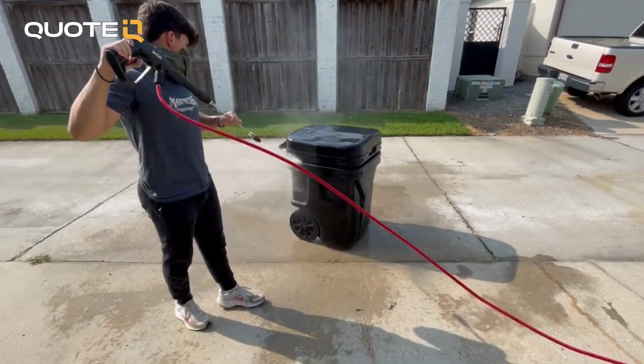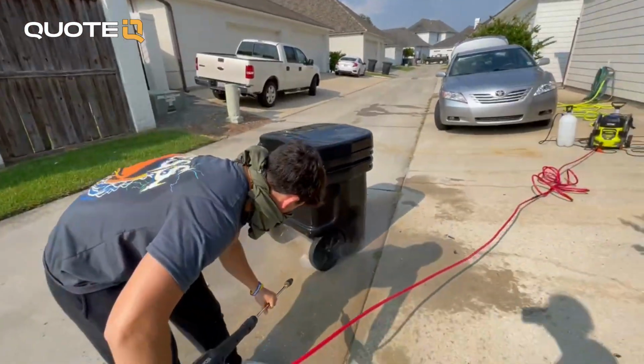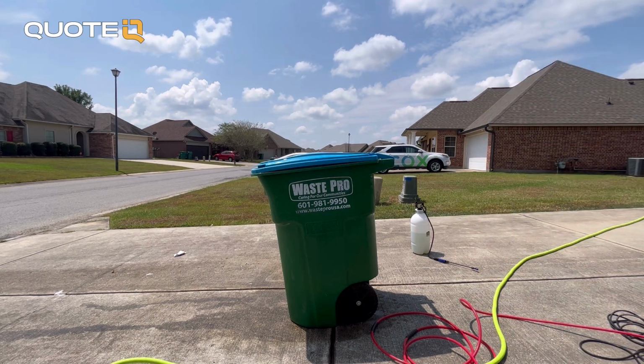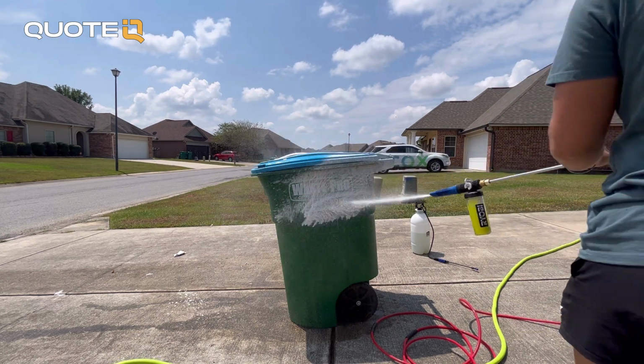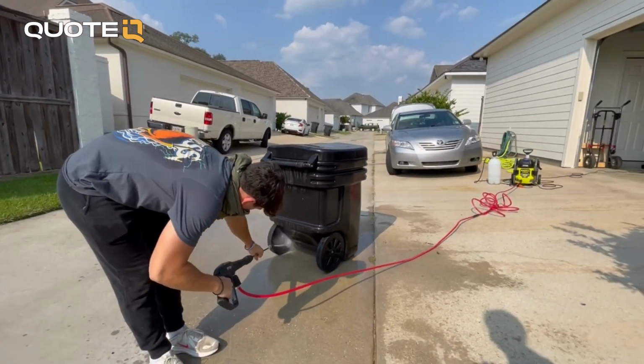Number 2, something I get questioned extremely often, probably the most asked question about mobile detailing and trash can cleaning, is: do I need an extreme setup? Do I need to buy a 200-gallon water tank to go on a trailer that I have to go pick up and pull to every single job? And the answer is no.